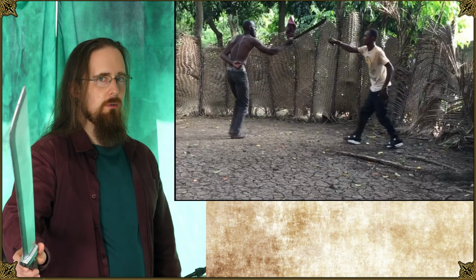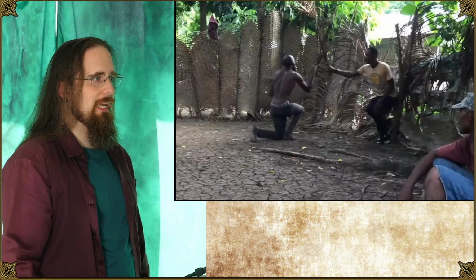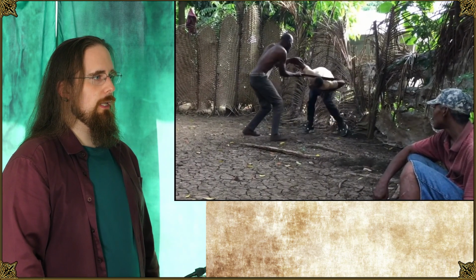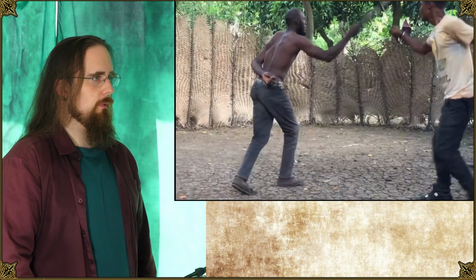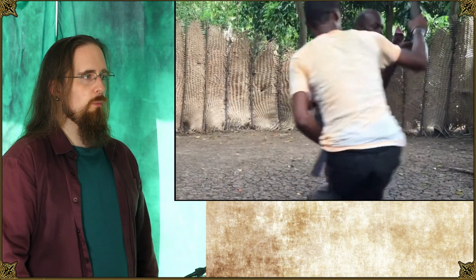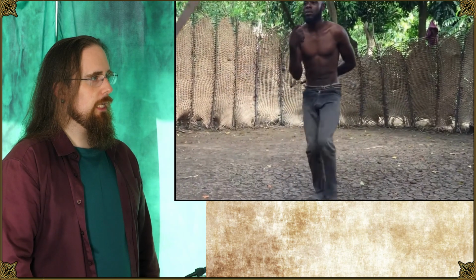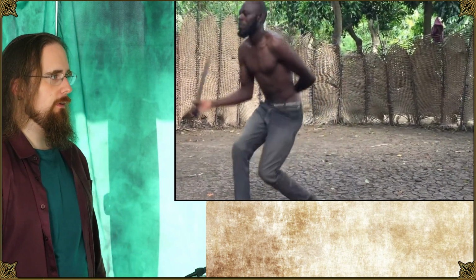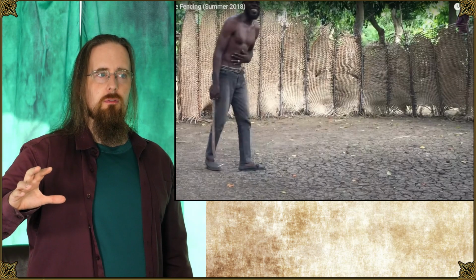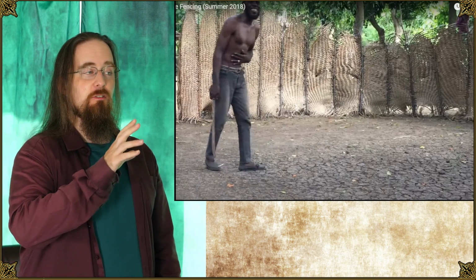Keep binding, they keep trying to bypass the opponent's defense, alternating between high and low attacks, also going all the way low to the legs. Keep switching from one side to the other, high to low, and they keep feeling for an opening in the opponent's defense. Now, since this is training, it could be that one has the role of the attacker primarily, and the other is supposed to mainly defend.